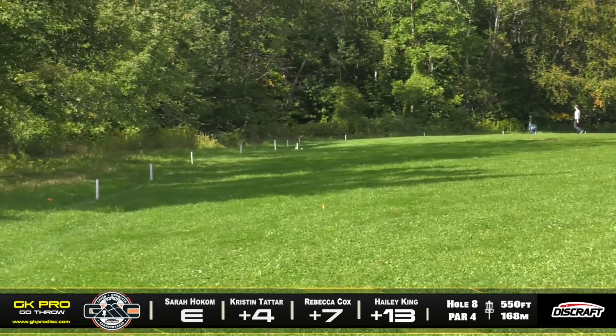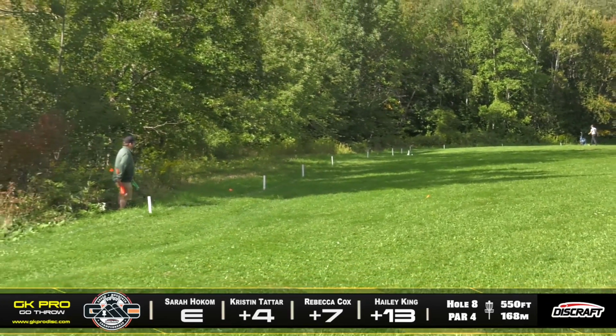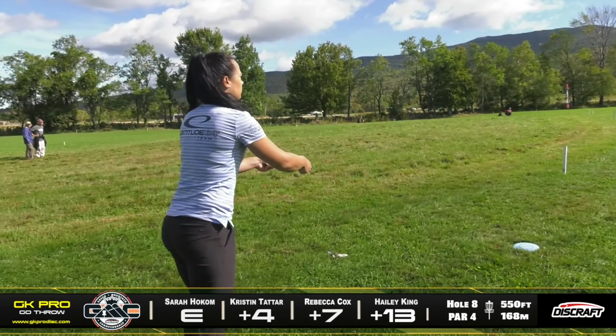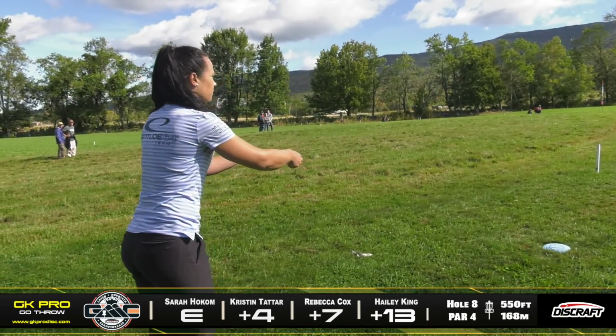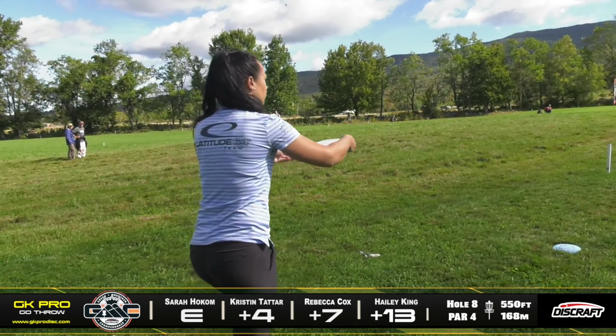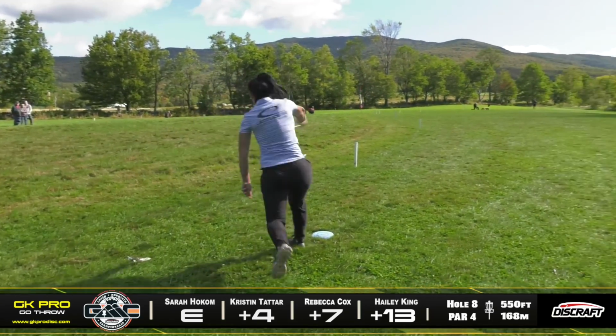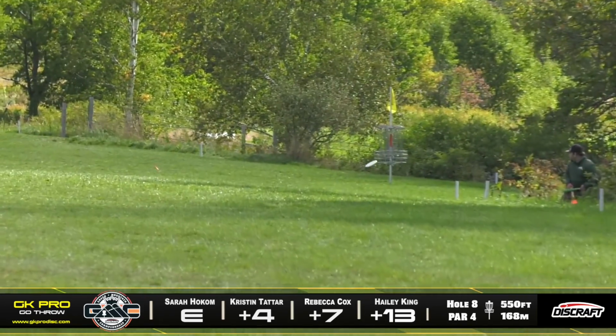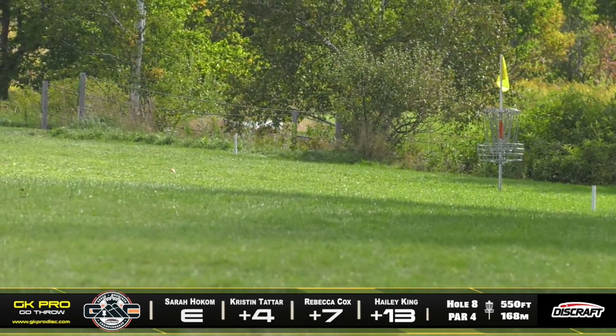Sarah getting close to that circle's edge, going to leave herself with the putt, but she's been making some long ones here and there. That was actually circle 2. Yeah, that was circle 2's edge. Definitely circle 2, it looked like. That or that's the longest circle 1 line of all time. Right. But like I said, she just needs a par out to take this dub. Yeah.